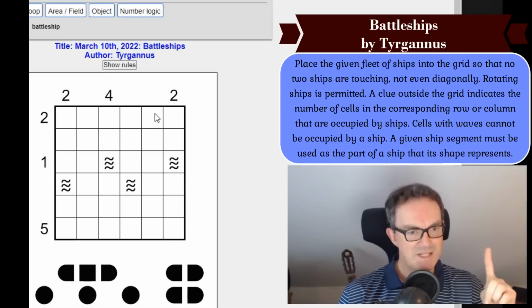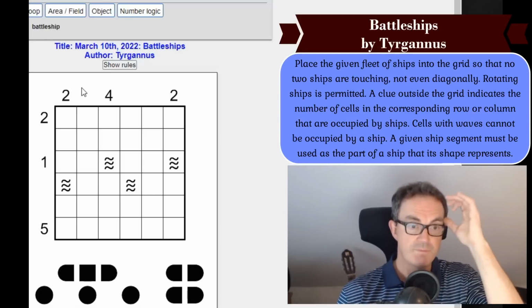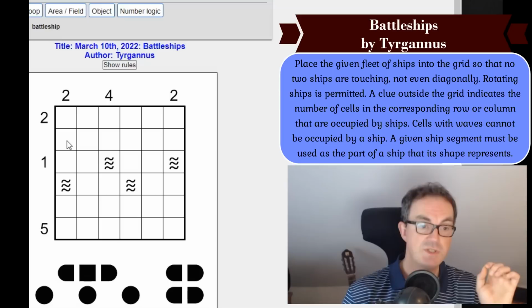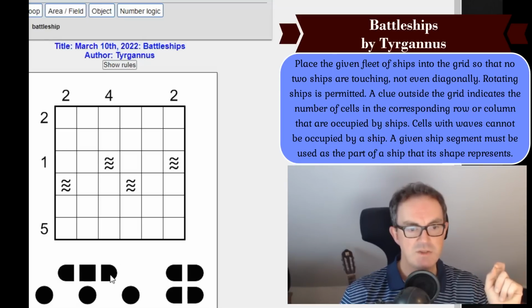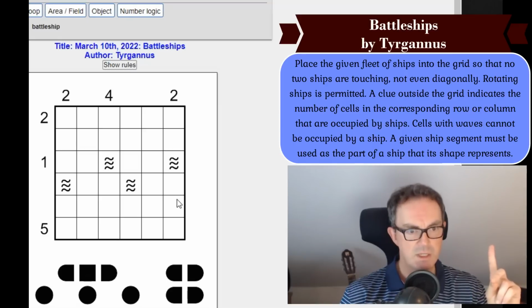Now, my big tip for battleships, if you've never done one of these before, is to count the clues. So you can see in the horizontal, we've got a 2, a 4 and a 2, which add up to 8. And vertically we've got 2, 1 and 5, which add up to 8 as well. But there are 10 ship segments to place. And that means that in the unclued columns and the unclued rows, there are only 2 ship segments that we've got to find. And that might be important, or it might not.